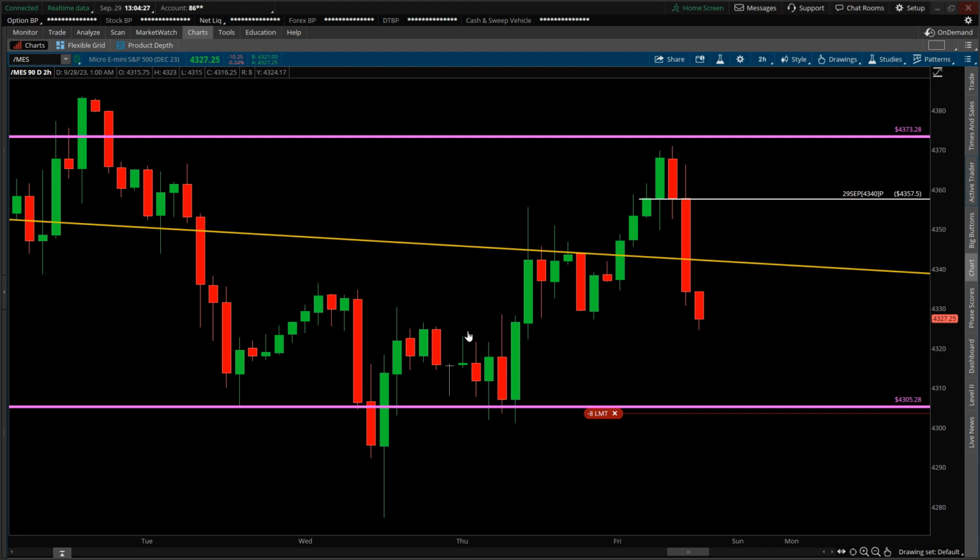So this is the current status of the S&P 500 futures. There's not much time remaining. There's a few more hours before the futures market closes at 5 p.m. So there's like 3.5, 4 hours left before this trading week ends. So what I'll do is I'll switch over to the option chart.